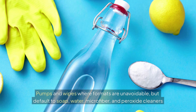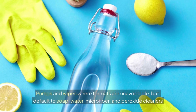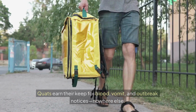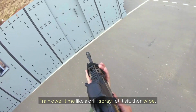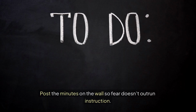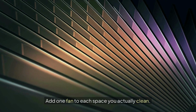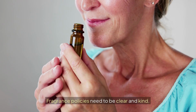No aerosols indoors. Pumps and wipes where formats are unavoidable, but default to soap, water, microfiber, and peroxide cleaners for daily use. Quats earn their keep for blood, vomit, and outbreak notices, nowhere else. Train dwell time like a drill: spray, let it sit, then wipe. Post the minutes on the wall so fear doesn't outrun instruction. Add 1 fan to each space you actually clean. Move air out, not just around.